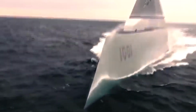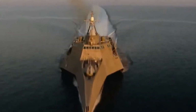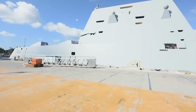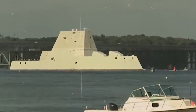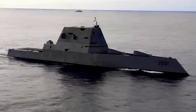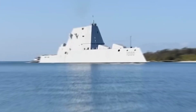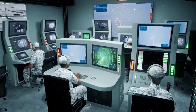So, it was bolstered with some super fancy technology, like a special hull, radar-absorbing materials, and an ability to maintain a low profile to make it really tricky for enemies to spot on the radars. This means Zumwalt can operate in tough spots without getting noticed by assailants. A stealthy powerhouse, sailing in hostile waters, yet invisible to enemy radar systems.